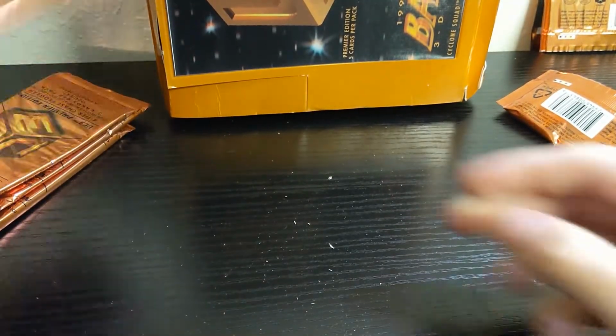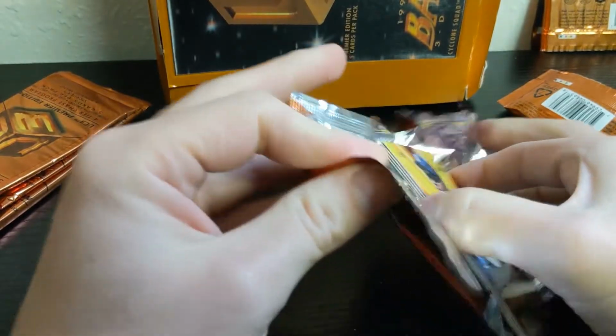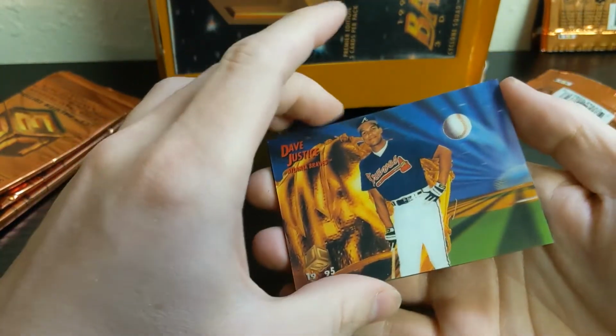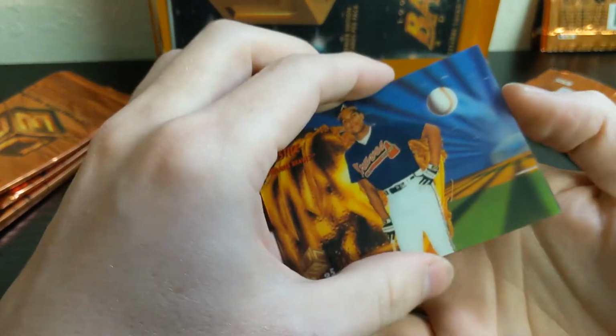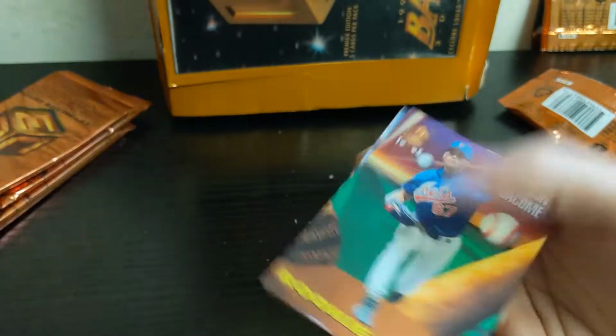Alright, we have 4 packs left. Pretty happy so far. Pretty much hit every player that I've wanted to. Got more inserts than I thought I would, and really like them. Like the quality. It's pretty good quality here. Not a lot of dings and chips on them.